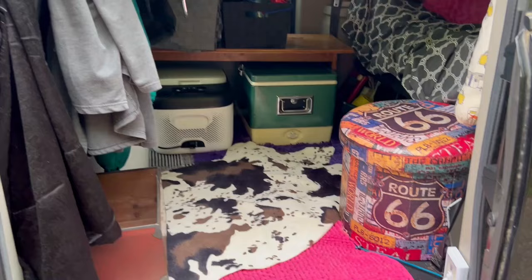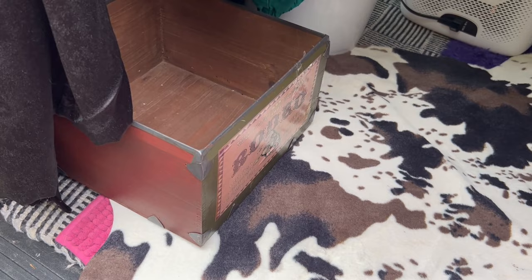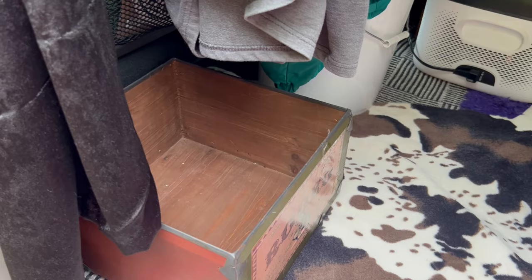I'm a huge Route 66 fan, so I've got that in there. But anyway, here is another one of these boxes. It's the Western design box, and I keep that in there for shoes. So when I step up in here, I put my shoes in there. If you've got a wet umbrella or whatever, it's a really handy little place just to set stuff out of the way.